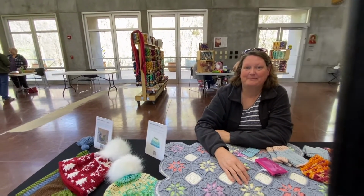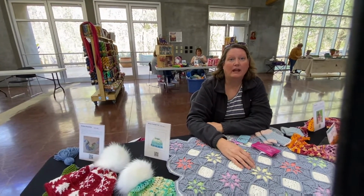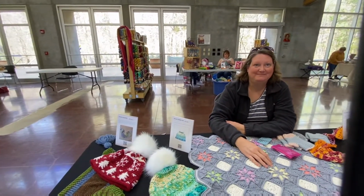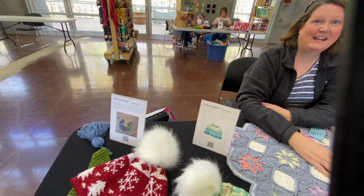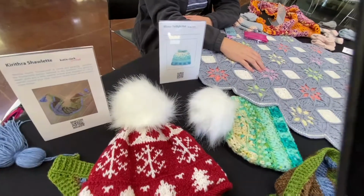One makes and dyes, I don't know if they make the yarn. Do they make their yarn as well? They get yarn blanks, which means it's just white yarn. Just white yarn, and then they do the dyeing, which is an art within itself. And I love these hats with the little fluffy pom-pom on. Fur poms are all the rage right now. They are. Look at that.